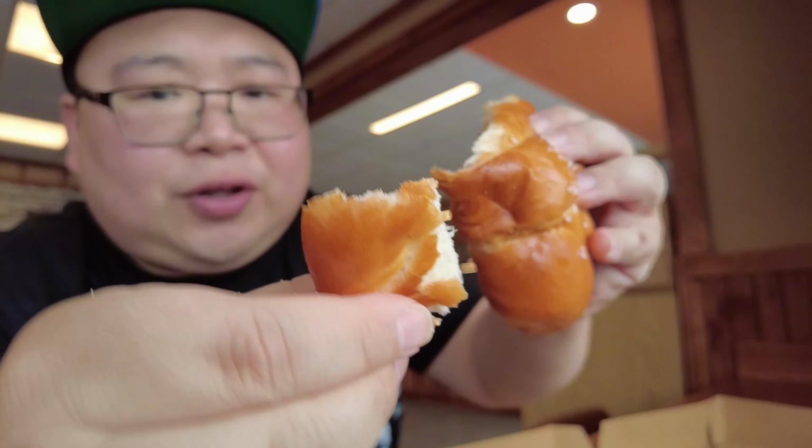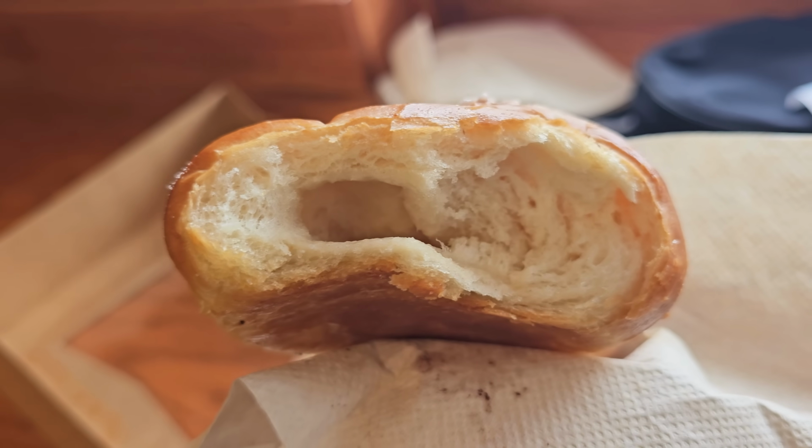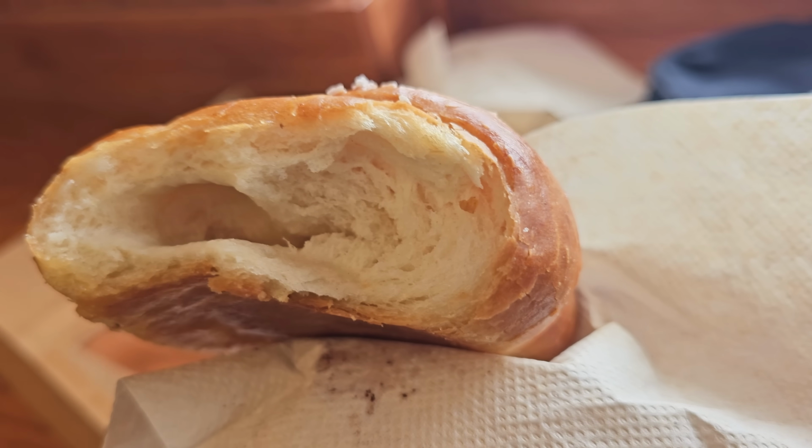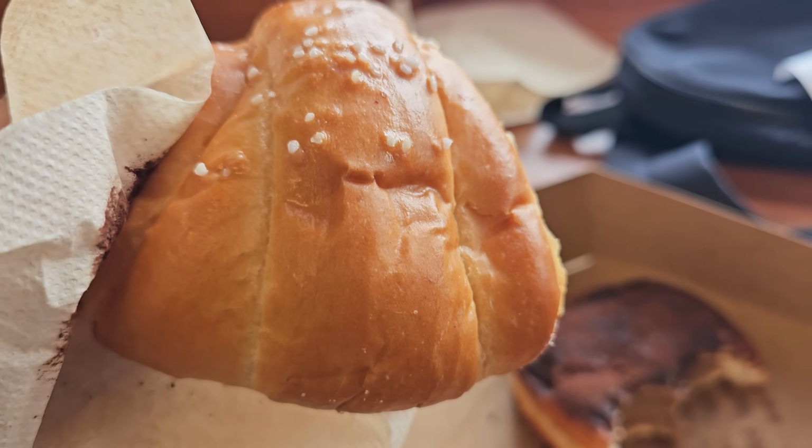Yeah, there's definitely a lot of salt in it. But one of the staff here said the salt bread is really popular in Asia, and I can see why. It's a really simple bread. Definitely not over salty, but it kind of brings out a nice subtleness.